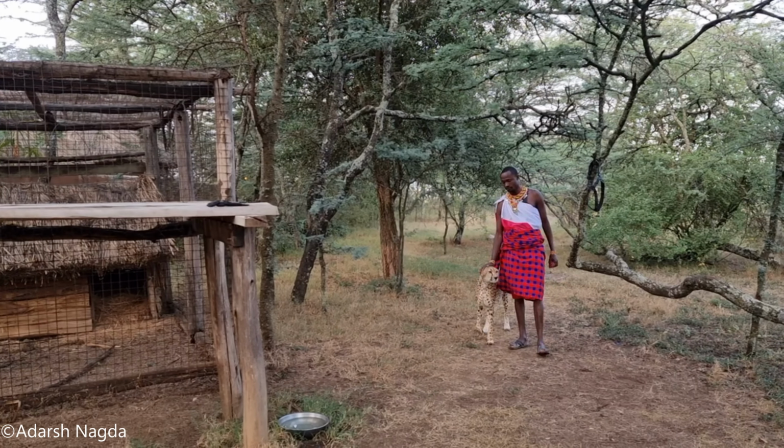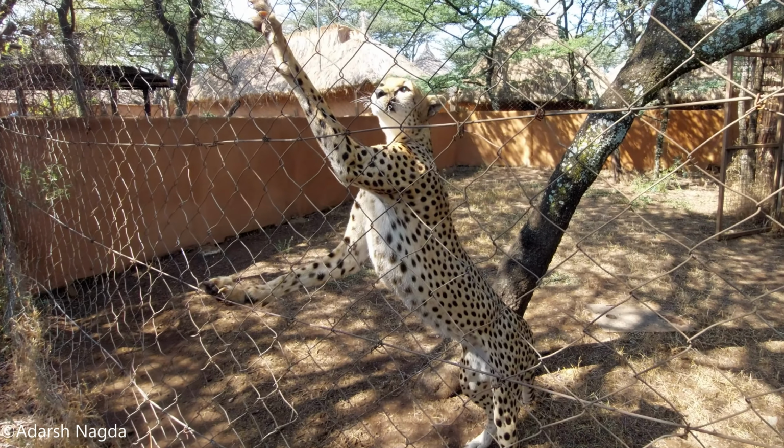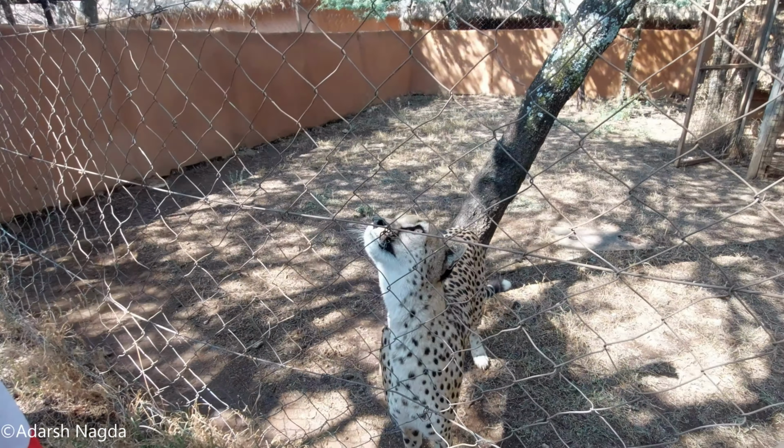So now Argy lives happily in her enclosure in the bush. And the cool thing is that she is not trapped in her enclosure. Argy can easily jump out of the fence, which she has done a few times before, but she has chosen to stay in her enclosure.